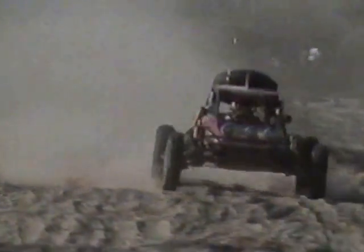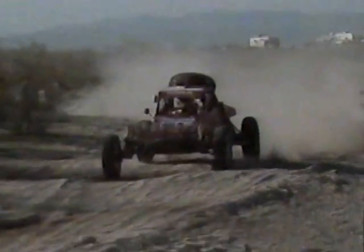121 is the Class 1 entry of Russ and Kevin Derby. They live right here in Parker. I'm sure they'd like to turn in a strong performance here.